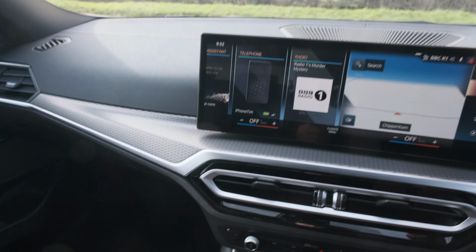And I've got a little armrest in here as well, which has some cup holders. I think the cup holders are broken, or I'm a ham-fisted idiot and can't work them. But anyway, let's check out the boot and then we'll take it for a drive.